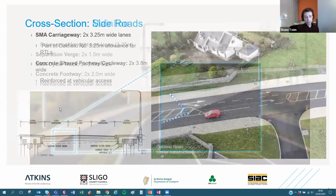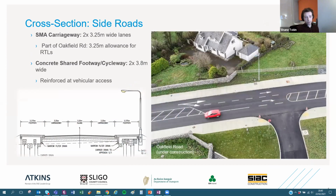On the side roads then, so again, we have 3.25 metre wide lanes with right turn lanes where required. And on this route, we had shared paths for pedestrians and cyclists. So that linked, I suppose, the relatively short link from the shared areas at each roundabout, north and south. And a wide provision was provided in this case. So it's 3.8 metres wide, and there would be a lower pedestrian and cycle movement on this stretch of the Oakville Road.